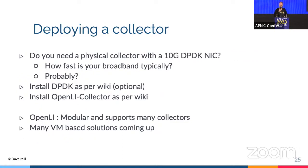So to deploy a collector, first of all, what's it deployed on? Do you need a physical box? If your broadband is fast, so I'm talking hundreds of megabits, maybe into the gigabit or so, you probably do need a physical box with a 10 gig DPDK NIC. When you're installing it, install DPDK, instructions on the wiki, then install OpenLI collector. But I'll talk shortly about different ways you can deploy collectors and different ways they could be very useful.